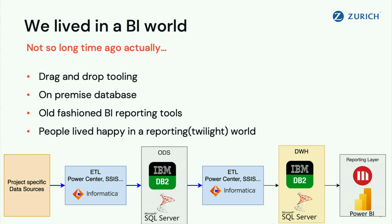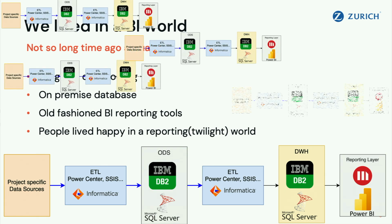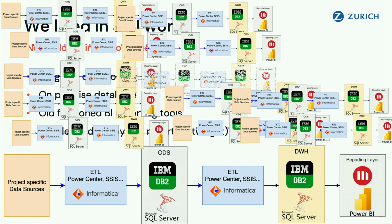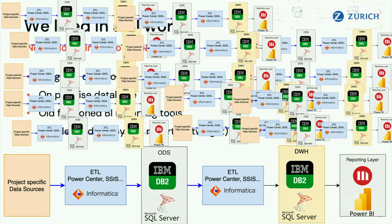It was good for the business. Why? Because it was really clear what the stack was. We had this monolith, this thing that we run over and over. However, there were some problems. Every time that we have a project, a new data challenge, a new requirement from the business, we were doing the same over and over, a copy of a copy of a copy.